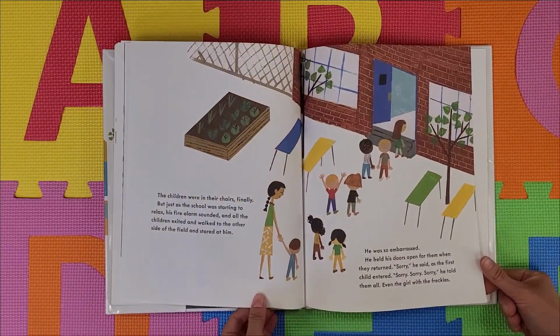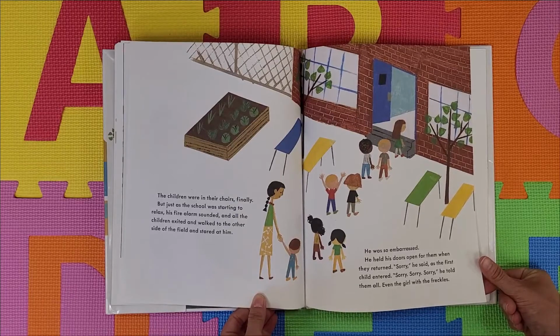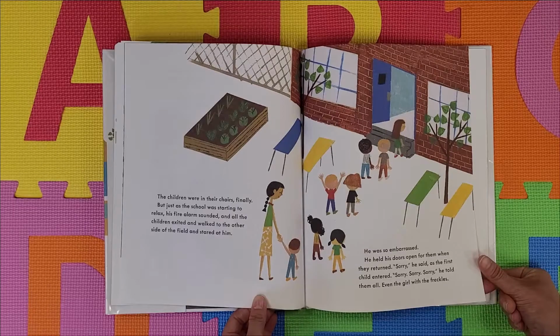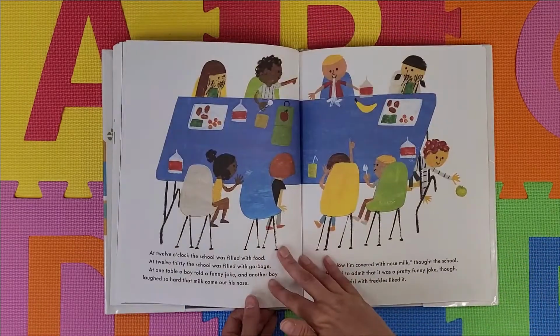The children were in their chairs finally, but just as school was starting to relax, his fire alarm sounded, and all the children exited and walked to the other side of the field and stared at him. He was so embarrassed. He held open his doors for them when they returned. "Sorry," he said, as the first child entered. "Sorry, sorry, sorry," he told them all, even the girl with the freckles.